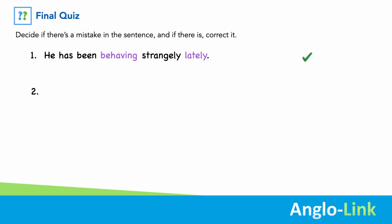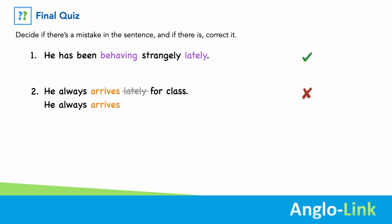Number 2. He always arrives lately for class. This is incorrect because we want to speak about arriving, the verb, for class, not on time, so we need the adverb late, not lately. He always arrives late for class.